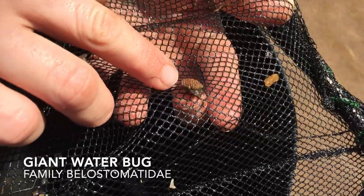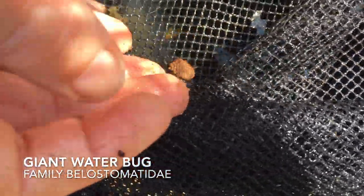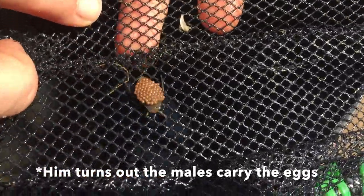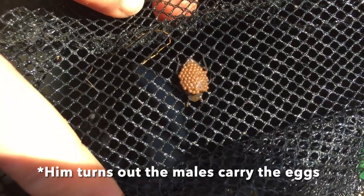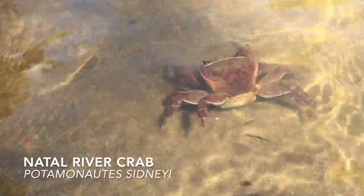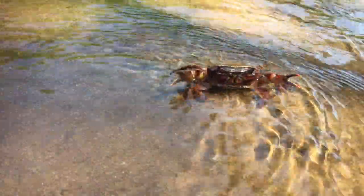A water bug with some eggs. So on the back of her is all of her little eggs, and she'll carry them until the babies hatch. And then I think she carries the little babies around on her back for a short while as well. Crab with some eggs. Oh, she's so beautiful.